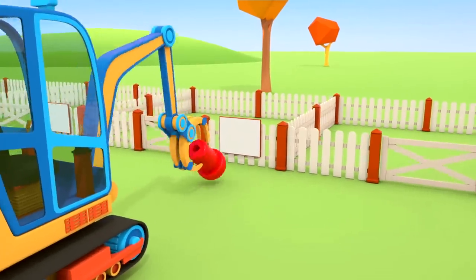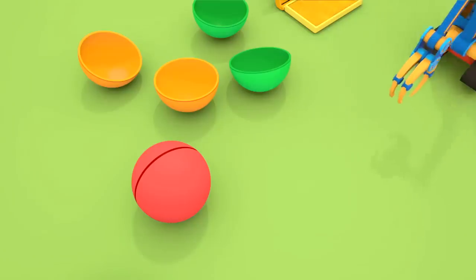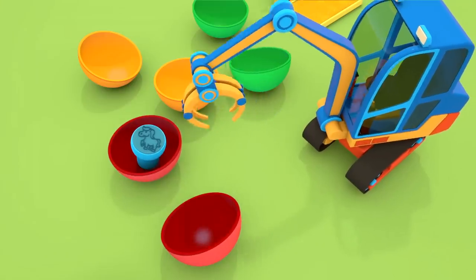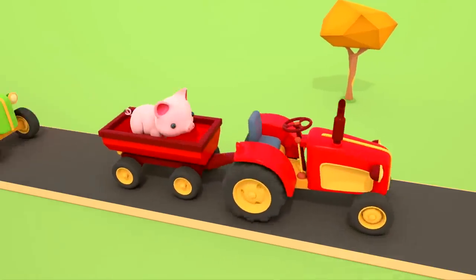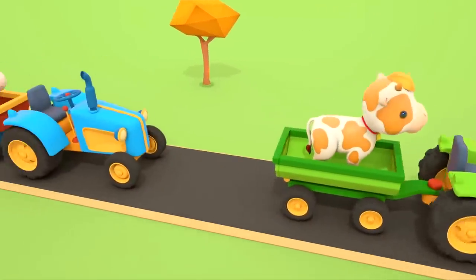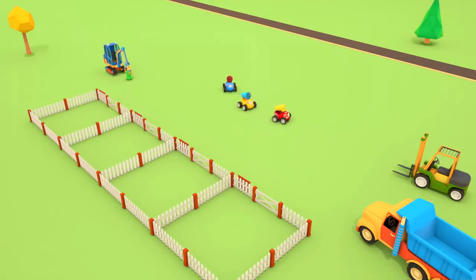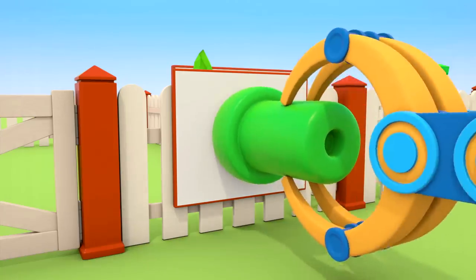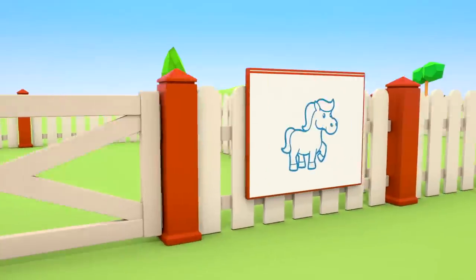The excavator's doing everything properly. He's using the stamps for the boards. What stamp is in the red container? A horse stamp. Look, the tractors are bringing the animals. Luckily, the excavator is just finishing up. The sheep are going to graze here. There's enough space for all of them.